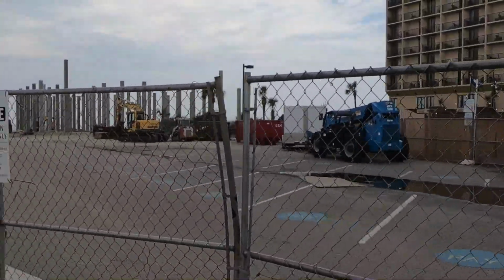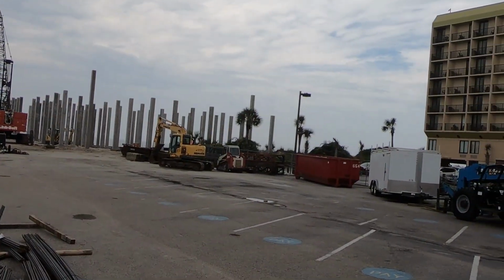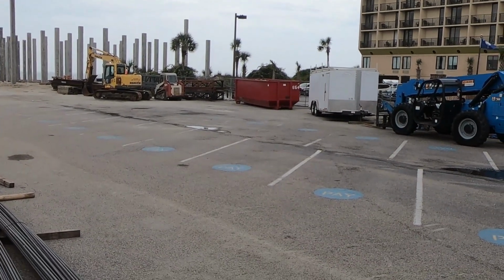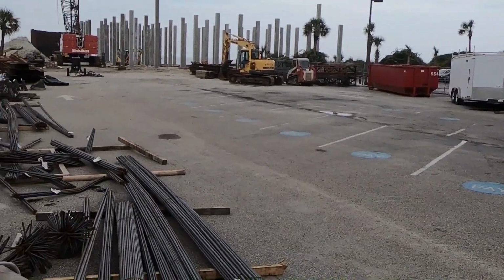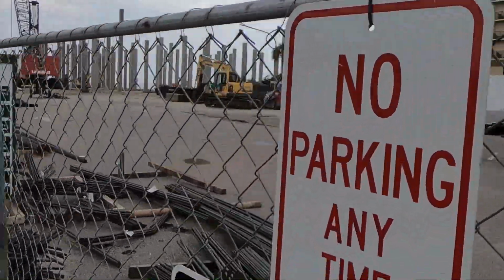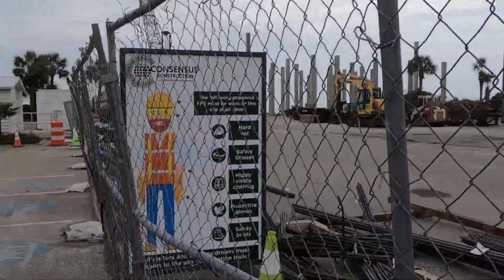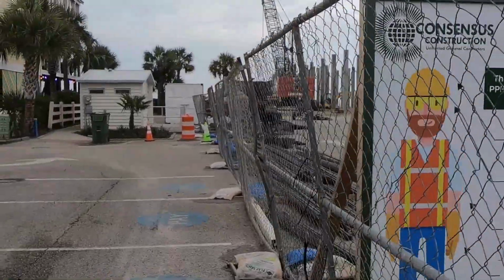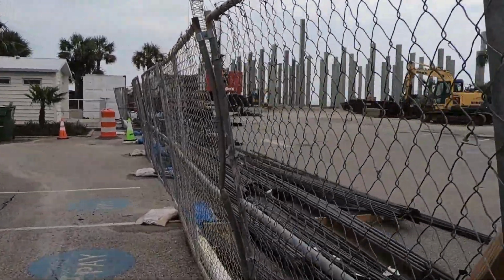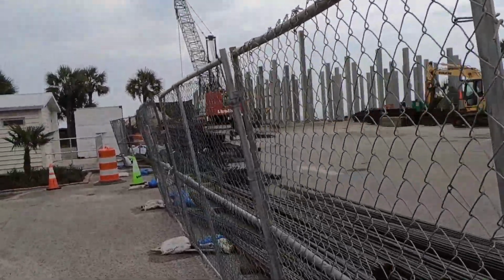We just crossed Ocean Boulevard and we'll walk around the outside of the fenced in and roped off areas to give you a glimpse if you haven't been here lately. This pier was damaged several times due to hurricanes and strong winds, and because of the last hit several years ago, it was decided to tear it down and build it back stronger.